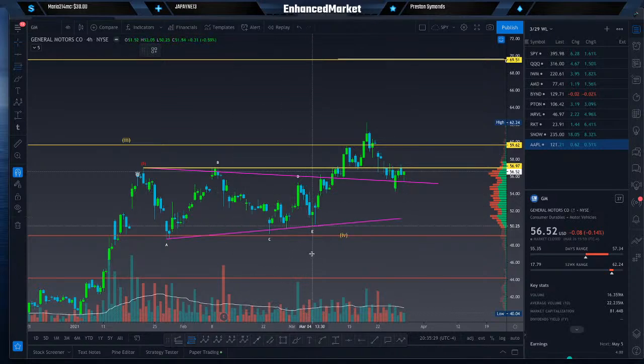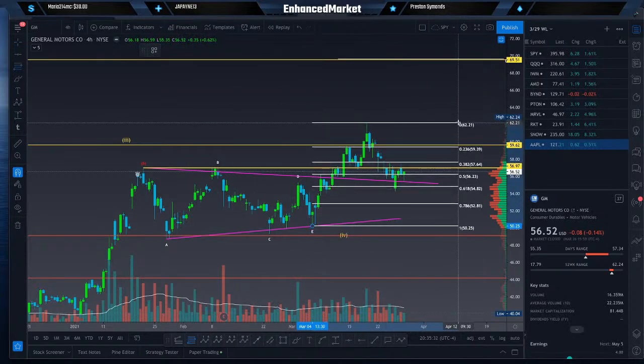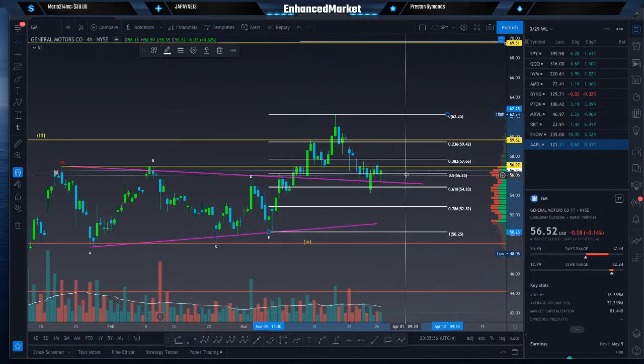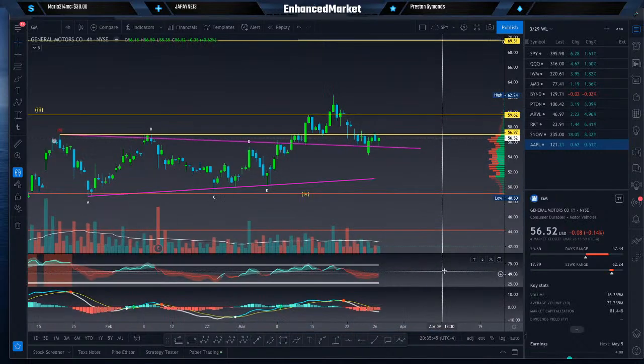And look, we can even do fibs. Swing low to swing high. Right? So if you entered at that 56.29 level, your target is 57.66, and so on. And that's if you play off fibs. Let's check out the indicator.